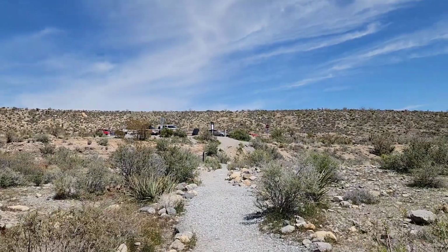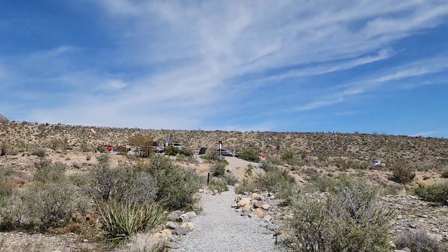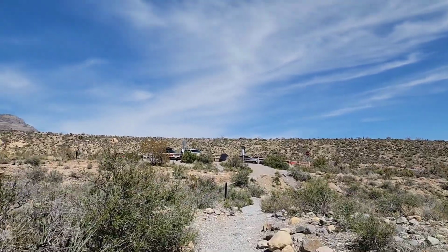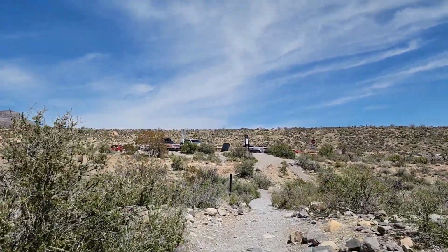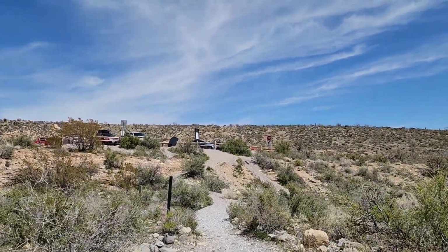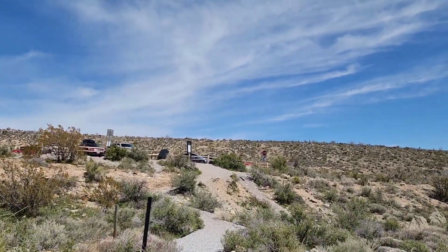Closing in on the Icebox Canyon parking area. Notice the difference between now, it's about 1 o'clock, and when we arrived here about 7 o'clock.